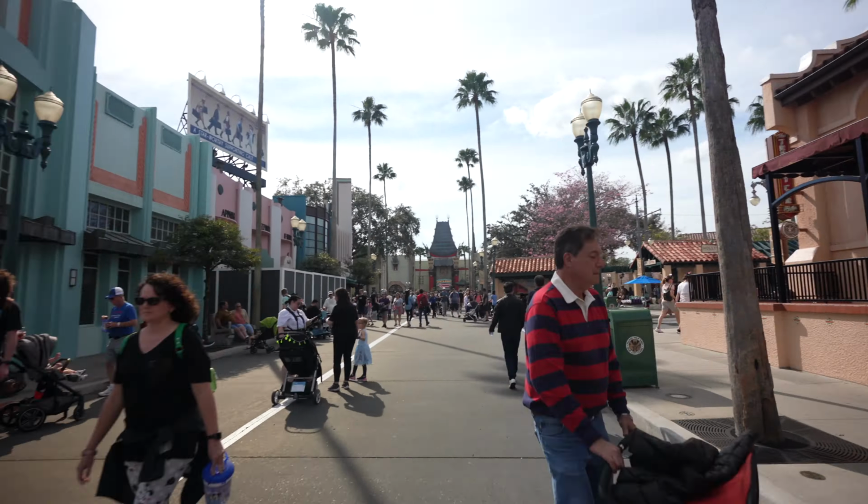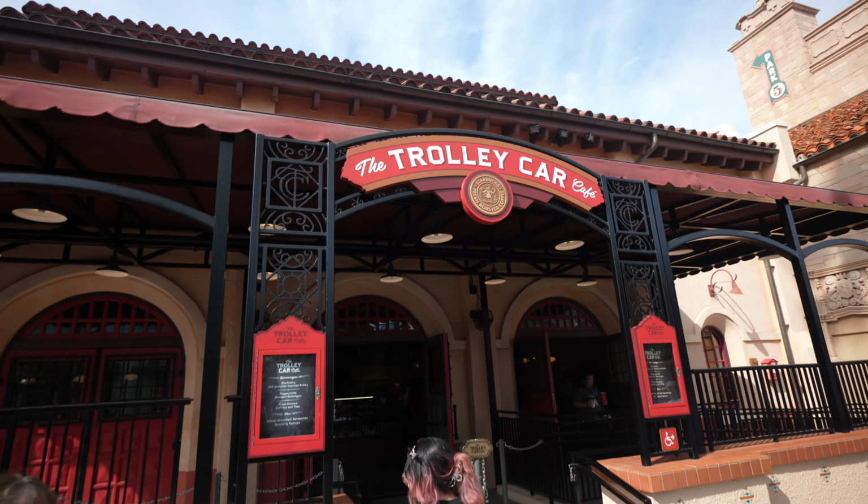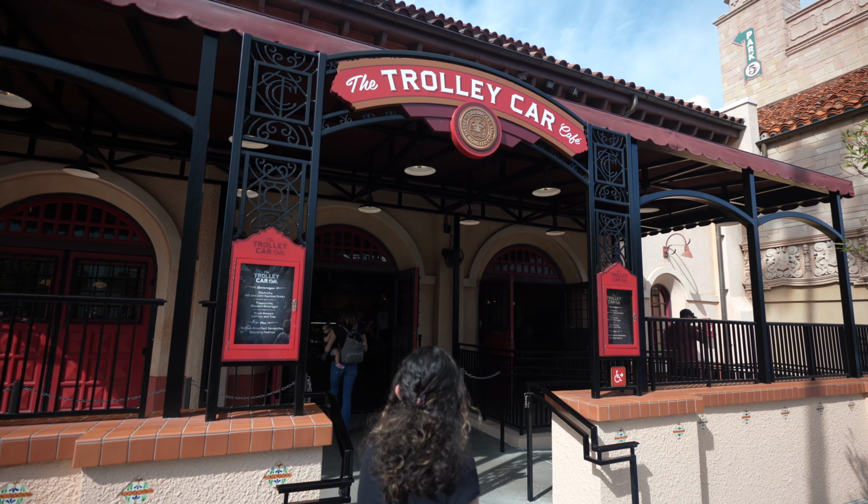The first thing we're gonna come to on our right hand side is the Trolley Car Cafe. This is the Starbucks location in Hollywood Studios.